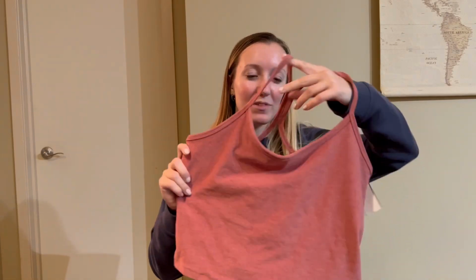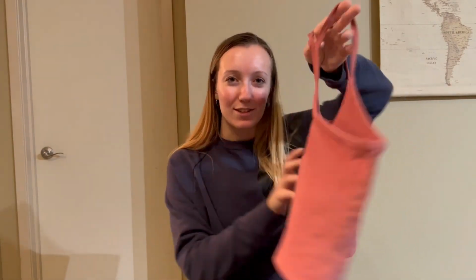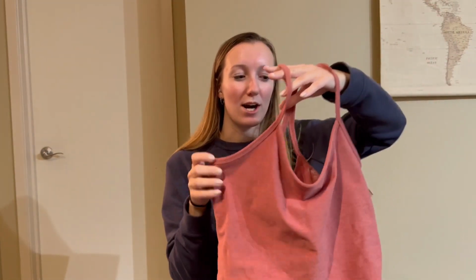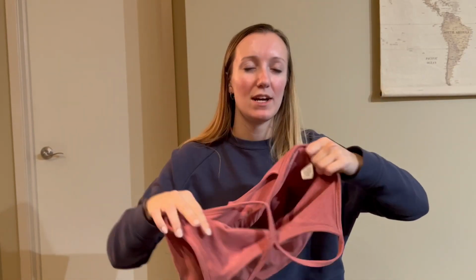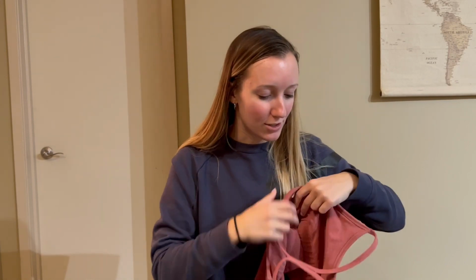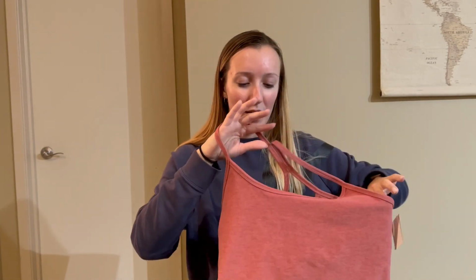Moving on. Then I found this Beyond Yoga little crop top with built-in bra. This is a size 1X. Super soft. There's no padding, but it doesn't look like there should be. So honestly, I might have to buy one of these in my size because I was like, oh my gosh, this is so cute and so soft. This was $4.